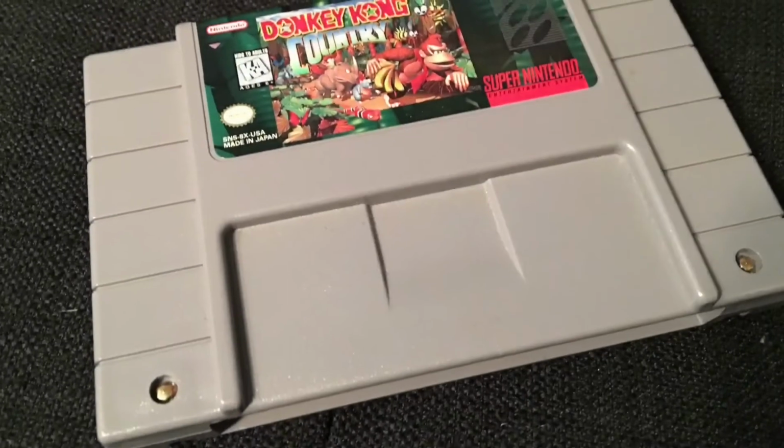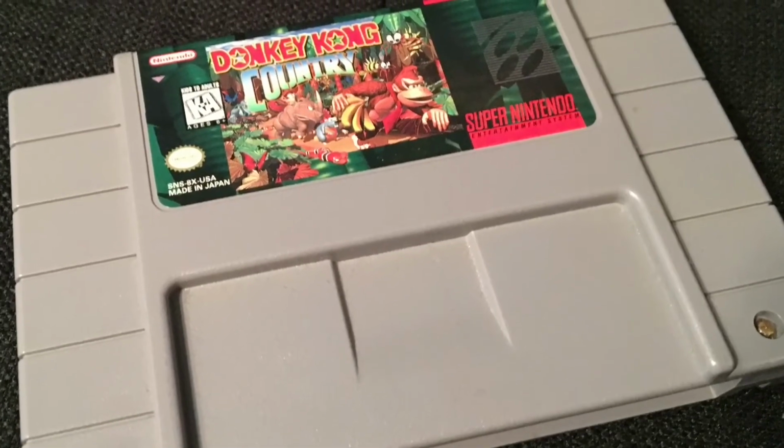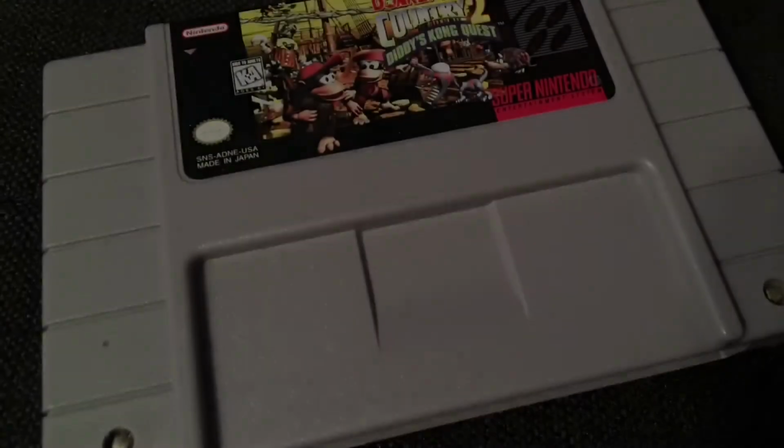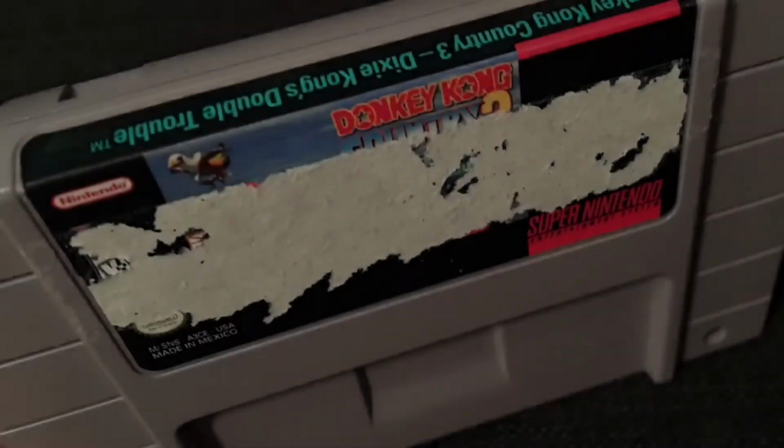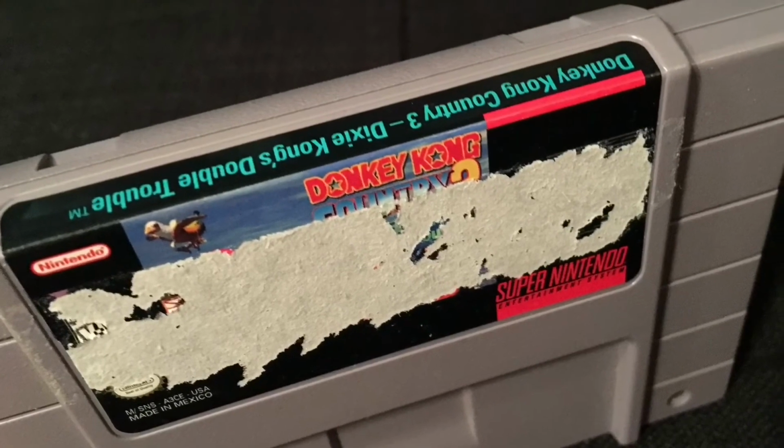And on to some awesome pickups here. We'll start off with a great one, one of my favorites, Donkey Kong Country, the first in the trilogy. Followed by, probably the best in the series, I think, Donkey Kong Country 2, Diddy's Kong Quest. Great game. And then capping off the trilogy, unfortunately not in the best condition, but it still works, Donkey Kong Country 3, Dixie Kong's Double Trouble. This one I don't like, although I would say 1 and 2 are by far the best. But 3 still isn't a bad game if you are looking for some platforming on the Super Nintendo.